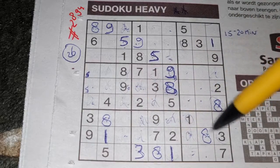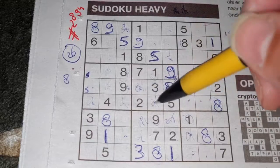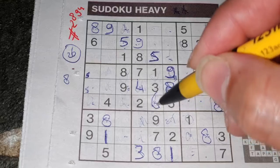I can see, this is number 1. Number 8. Alright, 2 numbers left in this big square for numbers 4 and 6. We see there 4, no 4 there, 4 should be here, and a 6 goes there.